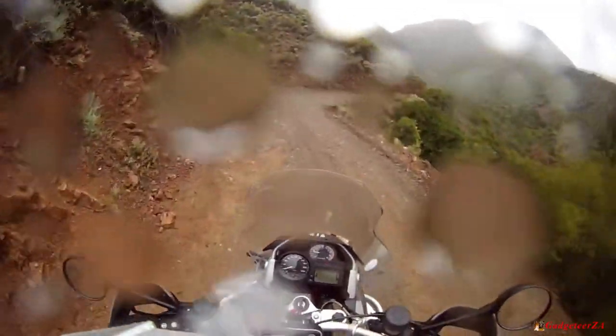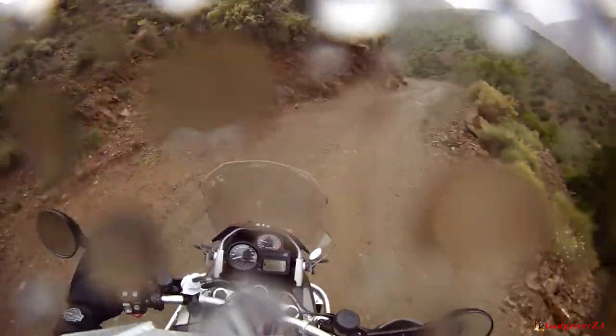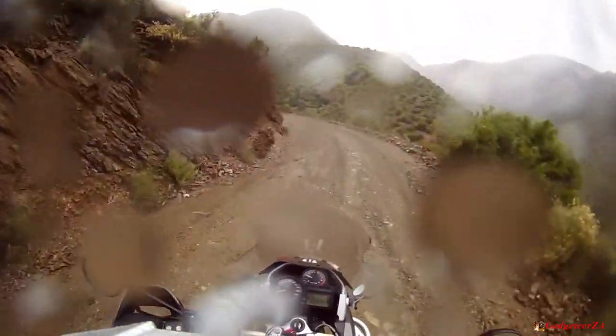And look at the drops on the right-hand side. You can see it going off the edge here, and if you meet a car coming the other way and it doesn't stop, you're down the mountain.